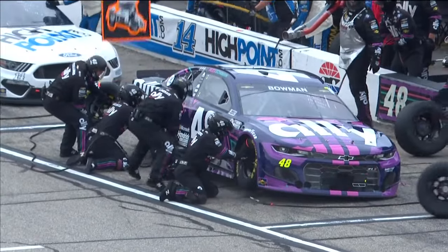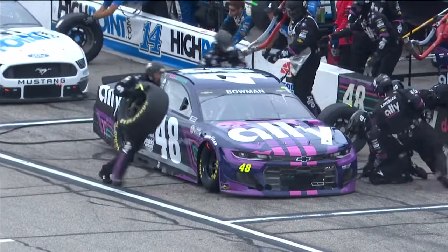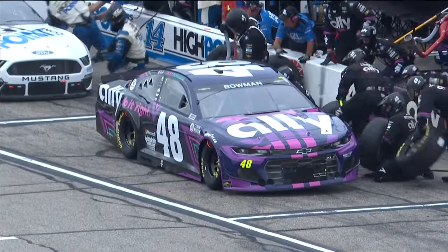There's Alex Bowman, who pits from inside the top 10. His report, car just a little bit tight. He needs to point better to get off the corner. Going to make a couple big adjustments, air pressure, tape, and track bar on the 48.